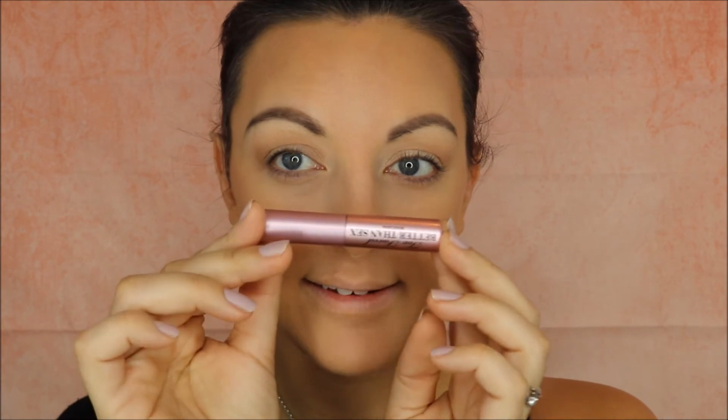So this is a little tiny pink, beautiful, shiny tube. I have high hopes for this, but it is going to have to perform because I love my Lash Sensational. Oh my God, the size of that brush. Okay. Let's whack it on. That is a big brush.